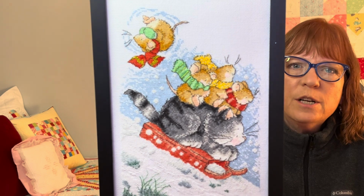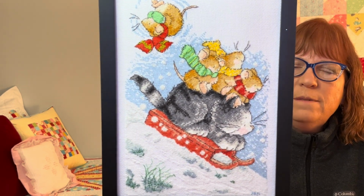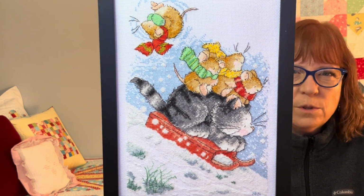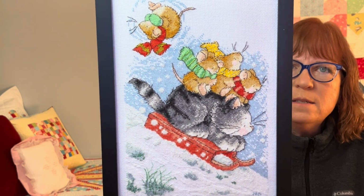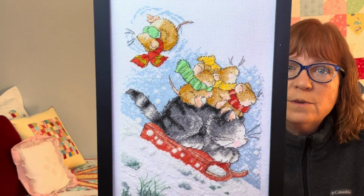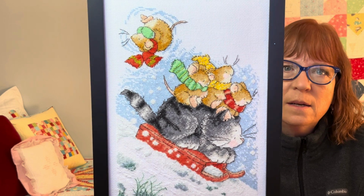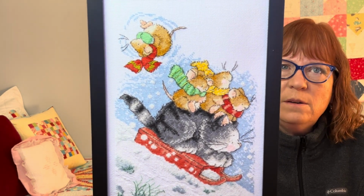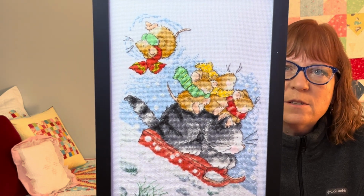This is Margaret Sherry. She's an artist who often has needlework designs in World of Cross Stitch, I think. It's one of the British cross stitch magazines. And I knew her artwork first from rubber stamping. Her stamps are licensed by Penny Black. And so I have a ton of their stamps because I love the cute little mice. And I love her cats, and she often mixes the two together.